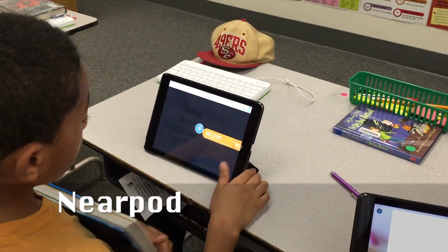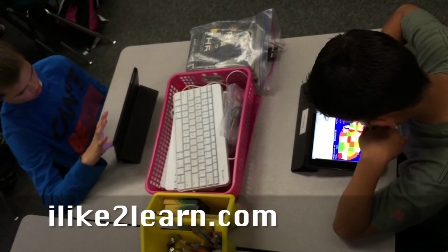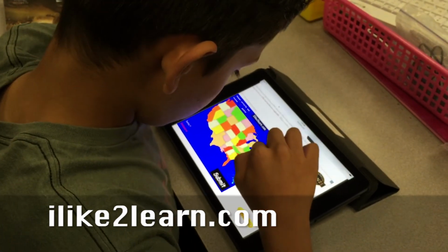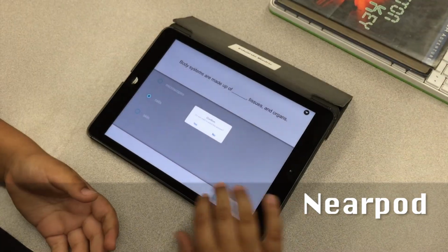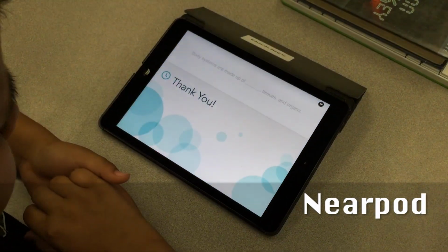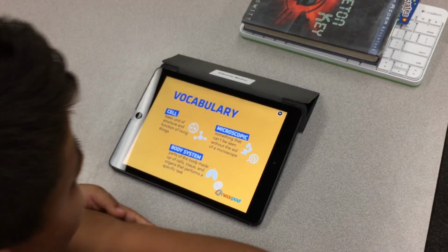Nearpod is used in the classroom much like PowerPoint is, only you are the person that is controlling their device. This particular website too gives them some automatic feedback. If they're not able to identify the state or the capital, after a couple of tries, it will prompt them and help them to learn. A lesson from a vast source of lessons that have been created, or you can create your own, and they can use videos, they can have questions that students have to answer. You can show the results immediately to the class.